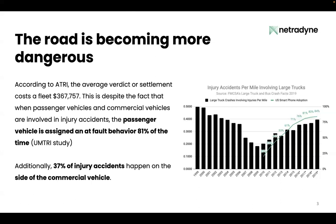But this isn't necessarily to say that it's your drivers who are becoming more dangerous by texting and driving, but perhaps the drivers around your vehicles. Put another way, the environment your drivers and your vehicles are operating in has gotten fundamentally more dangerous. And to protect your fleet, your approach towards exoneration and safety needs to change as well.